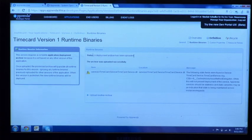Once this process is done, then Apprenda also gives us some information about things that it might have detected in the application architecture. So for example, if you're building a cloud application that you're going to service to external customers, you typically don't want to use certain types of capabilities in that application that might be okay if you weren't running in a cloud environment.